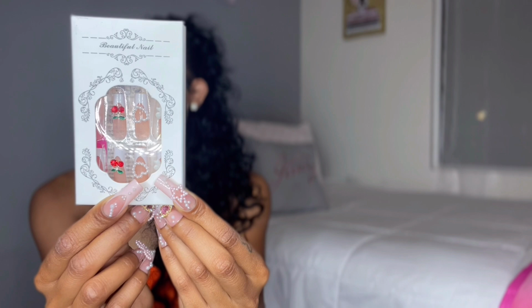Something different. I typically shy away from long nails because I had a bad experience with long acrylic nails, but since these are press-ons, I was like, okay, I'm gonna give it another try, because if they do break, at least I know it's not gonna hurt as much as an acrylic, if you know what I mean. But yeah, so super cute. I really like these, and I cannot wait to try them and put them on, okay? So that's it for press-on nails.